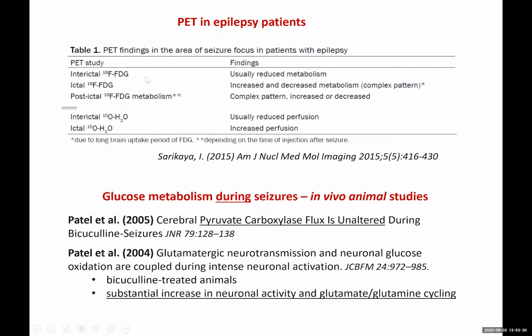The slide is a partial table of PET studies in epilepsy patients, and you can see in the interictal phase, there's usually reduced metabolism. During the ictal phase, it can be increased and decreased. It's a complex pattern. And post-ictal, also a complex pattern, increased or decreased. Oxygen consumption is usually reduced in the interictal phase and increased during the ictal phase.